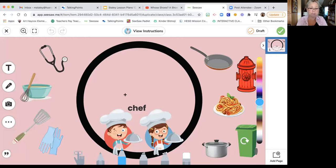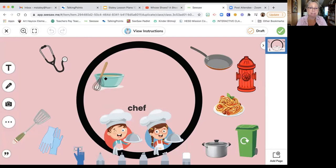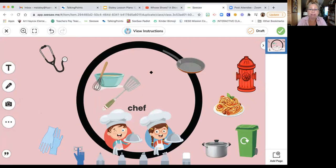What do they need? Okay, so go to the move button. Do they need a stethoscope? No. Do they need to mix? Yes. Move that in. Do they need a spatula? Yes. Move it in. Do they need gloves? No. Leave that there. A pan? Yes. Move it in. A fire hydrant? No, they don't need that.